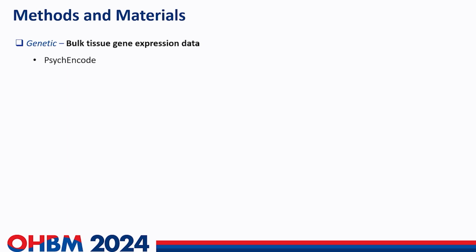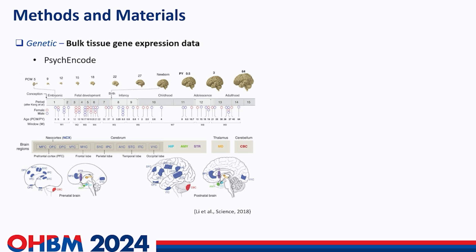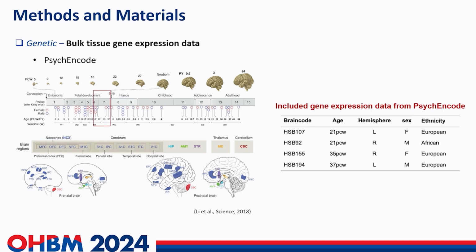As for the genetic data, we used the pre-processed bulk tissue gene expression data, which were made publicly available as part of the PsychENCODE project. In this project, for each human brain specimen, regional dissection of up to 16 brain regions was performed, including 11 cortical regions and 5 subcortical regions. Here we selectively incorporated the gene expression data from 4 prenatal specimens in order to match the gestational ages of our proposed fetal brain atlases.